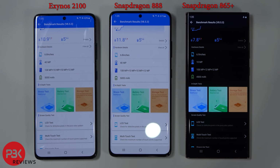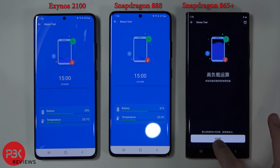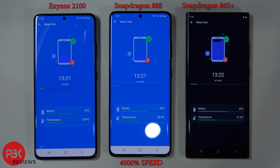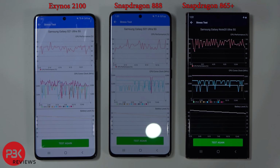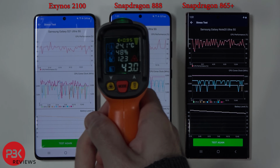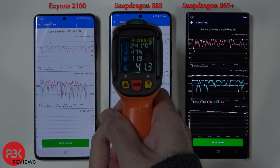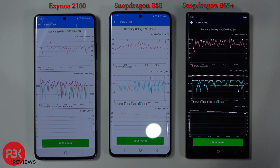Alright, now we're going to run the Antutu stress test. Alright, so now that the tests are done, let's take a quick temperature test. We got about 42.7 degrees Celsius on the Exynos, about 41.3 on the Snapdragon 888, and about 39.3 on the Snapdragon 865 Plus.